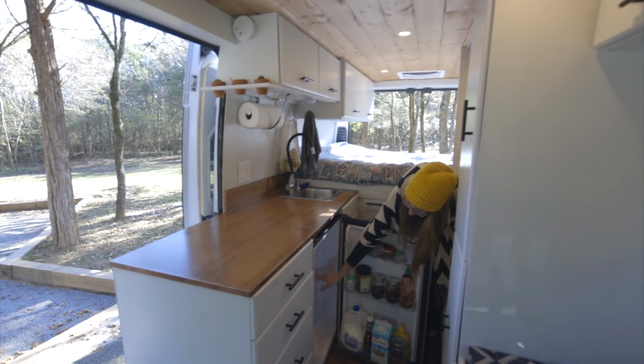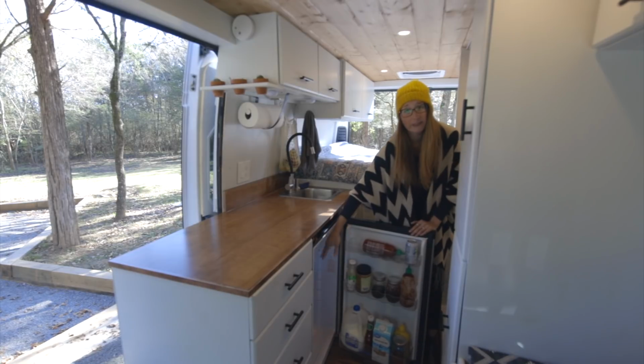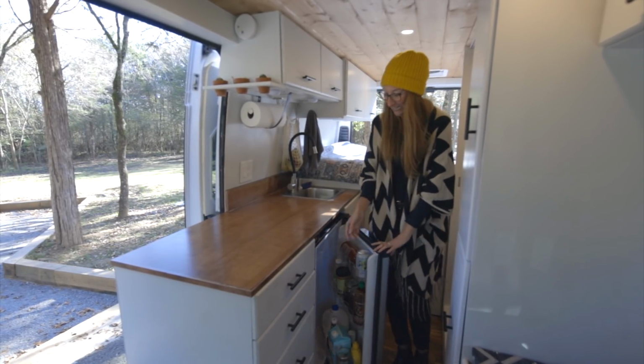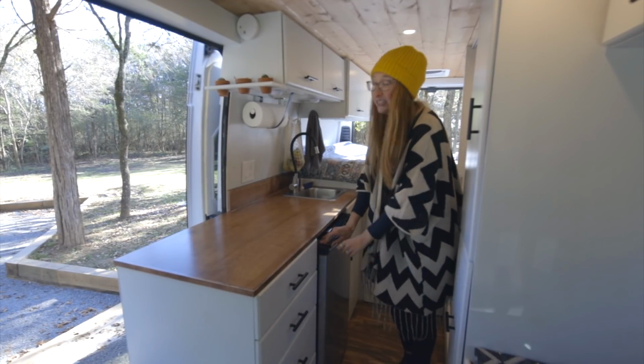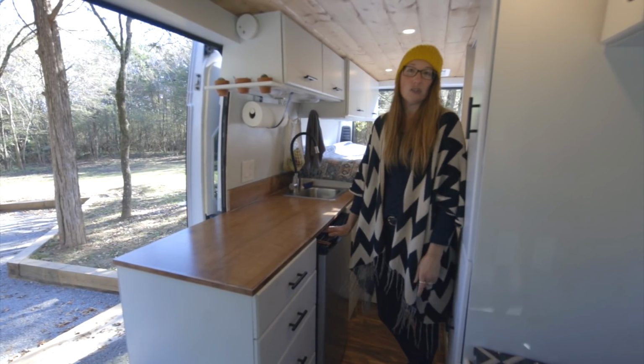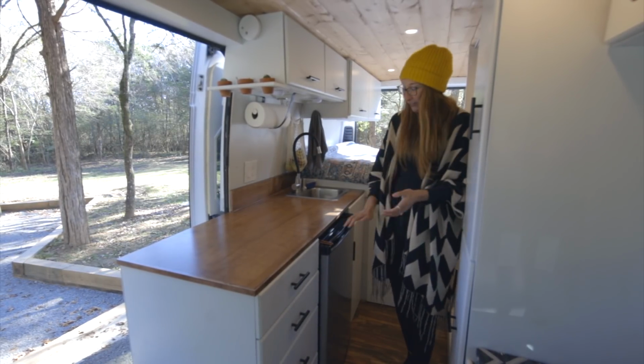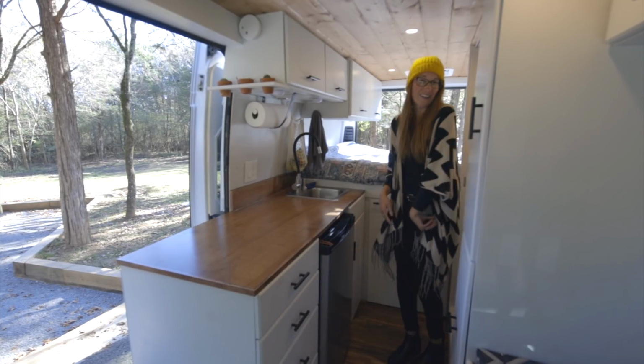We've got 3 levels here, and it does have a freezer that fits a full quart of ice cream plus whatever else you might need. So we're really happy with the size, and so far we haven't had any issues with temperature or anything like that. Just had to add the strap so it doesn't open up while we're driving.